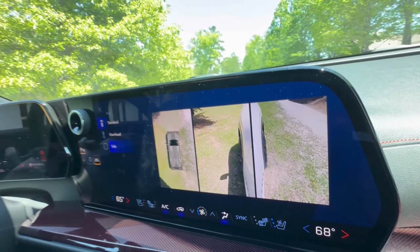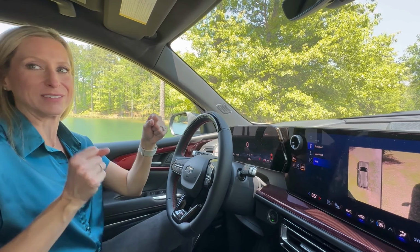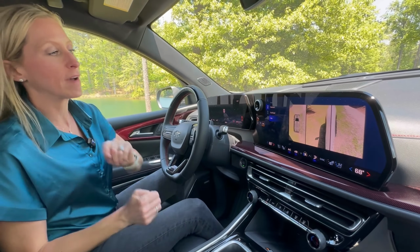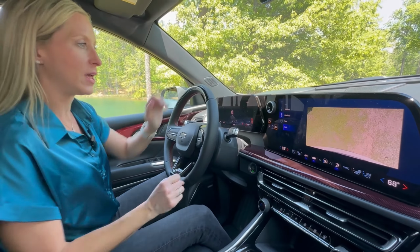And this is for all my ladies who are running over curbs or having trouble backing out of a spot and you bump over the side. You can see what's on both sides of the car. So whether you're going through a narrow pass or whatever, I love having side cameras. And they're not as common as you would think.